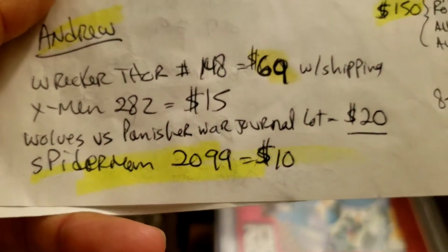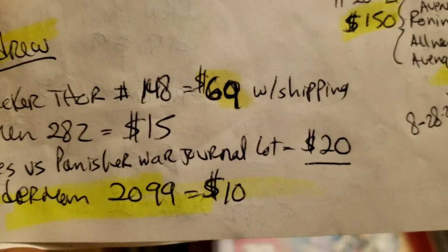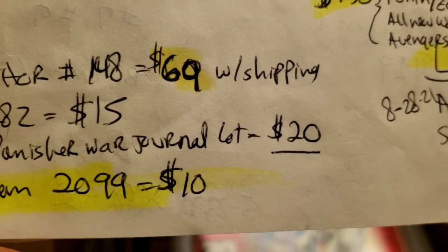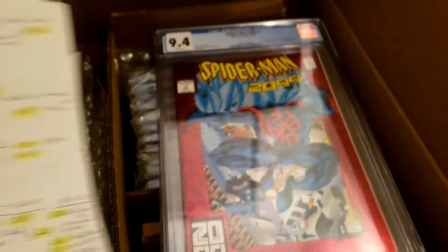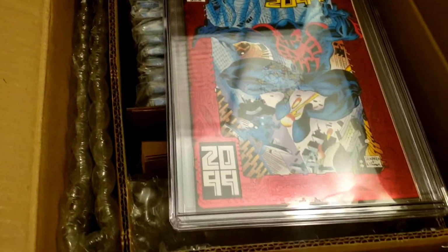See, and that's how you bid, right? I paid $10 for that. I also got a couple other books from him too. Some pretty good books. That War Journal. I only paid $20 for the War Journal. It came back at 9.8. You know, yeah, so that ended up being a good deal.